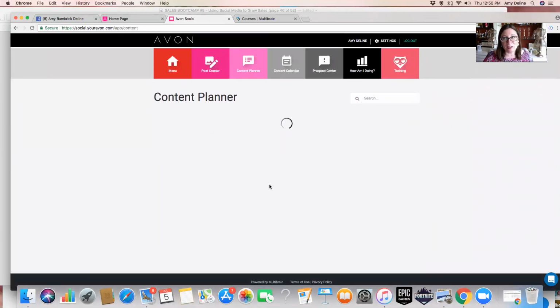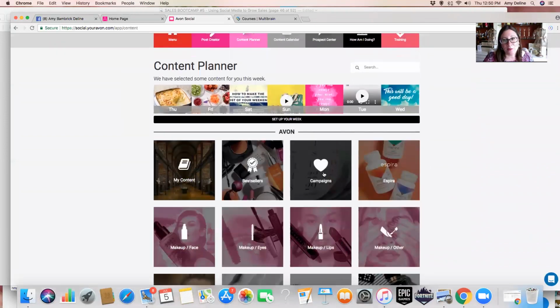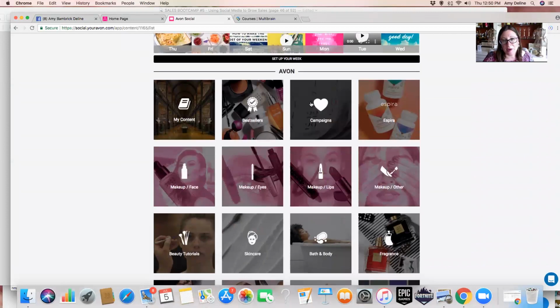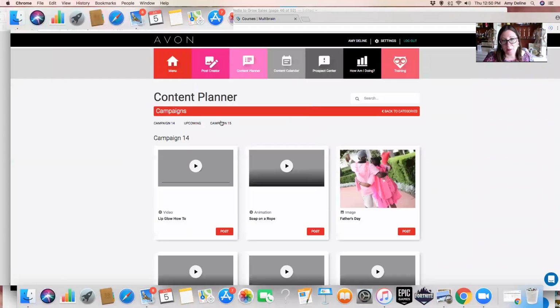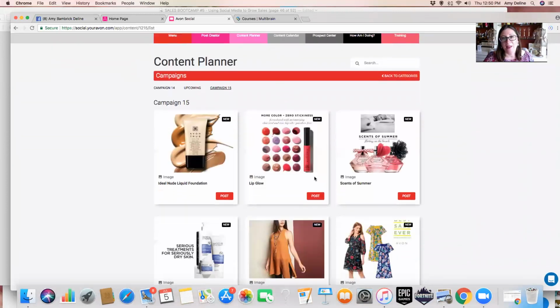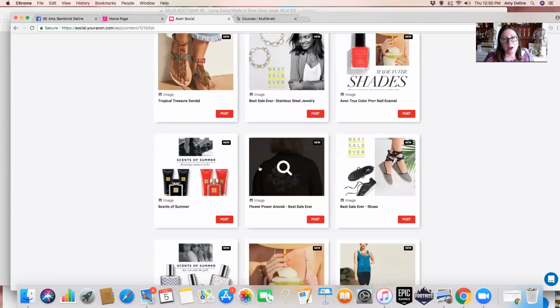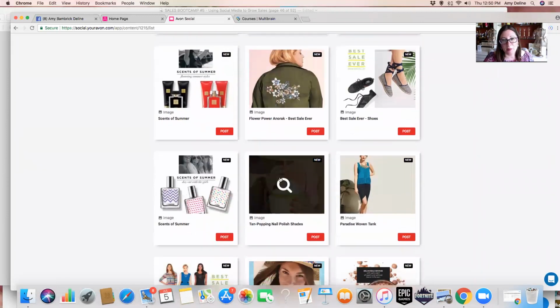So we've got that just for fun kind of stuff. There's inspirational stuff. There's articles. There's videos. But let me walk you through what you do to post one if you've never done this before. So I'm going to go to the campaign section. And we're in campaign 15, so I'm going to click on campaign 15. And then you see that there are some little images. There are some little videos here too. And you can just pick one that you want to post.